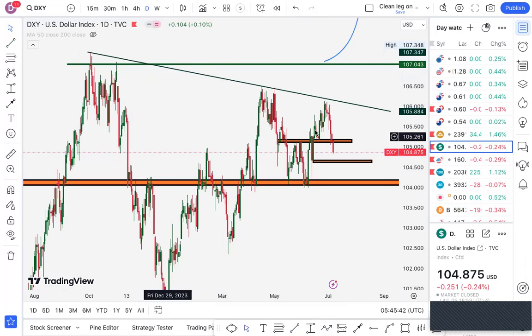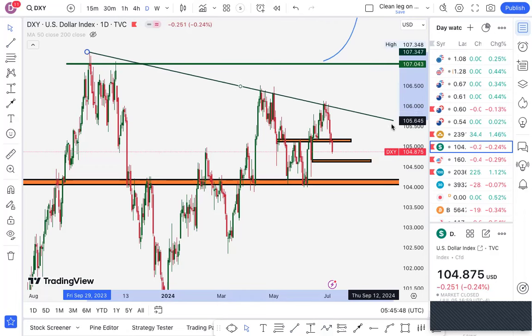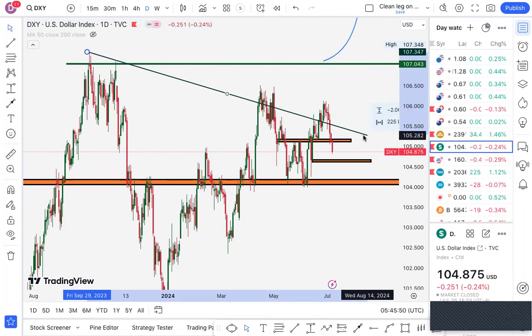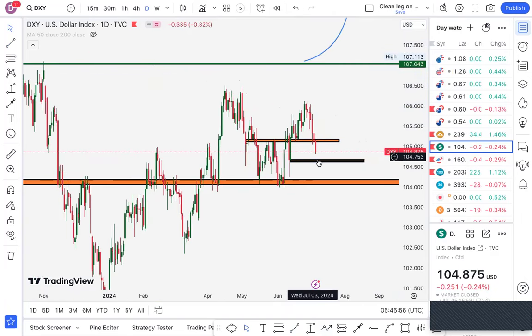All right, so the market has failed to create a new high three times as it stands. So you need to also be cautious as you go about trading on this pair. Yeah? So this was the demand that led to this entire rally. I will not be surprised to see the dollar collapse and balance properly around the 104.639 region and then potentially blow out from here.